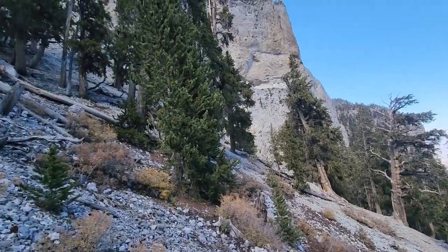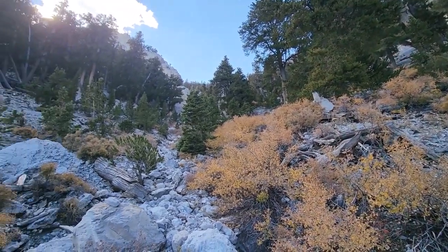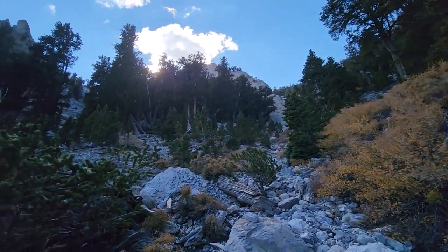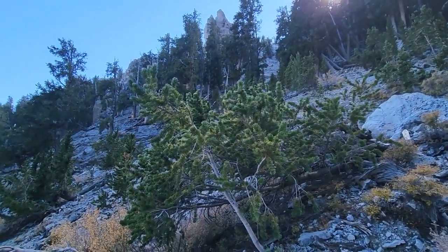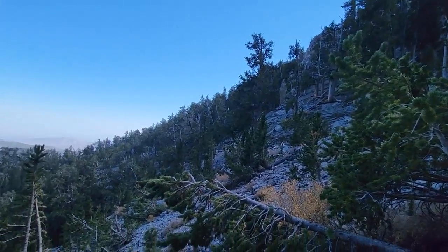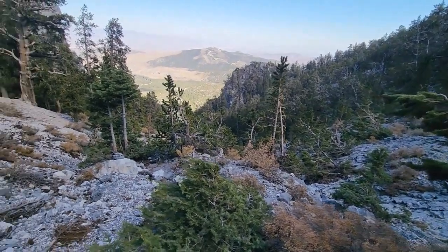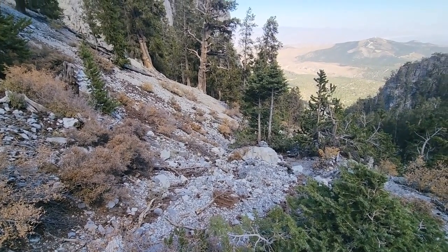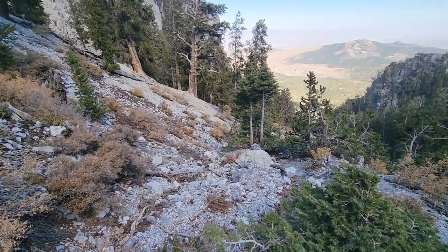And let's look around real quick. There are some curious potential routes up to the main summit area of Mummy, but that's a future exploration. Okay, let's go ahead and continue down, and I'll check in when we hit the gully below that pour over and then begin to head down the gully.